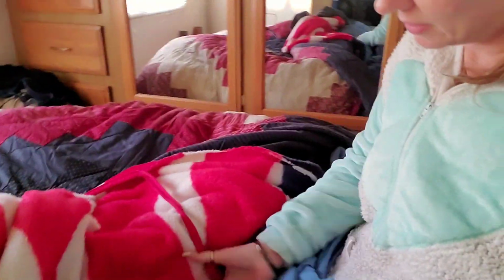As you can see, we are in here. Let's see what we have going on here. We have one, two. I don't have another blanket on here. I have a big black one right there. Three big blankets. So we are getting the generator turned on. I'm going to get some heaters going here in a minute. And it'll be good.